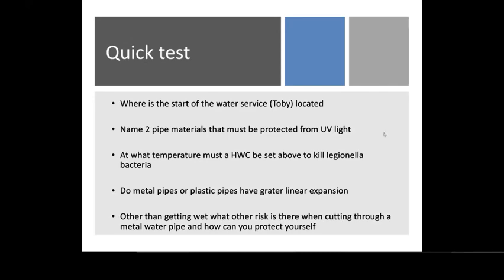Name 2 pipe materials that must be protected from UV light. To make it tougher, you're going to have to name the material, not the brand name of the product. So I want the actual material, the correct name of that material. You don't have to spell it perfectly, as long as I can make sense of it.